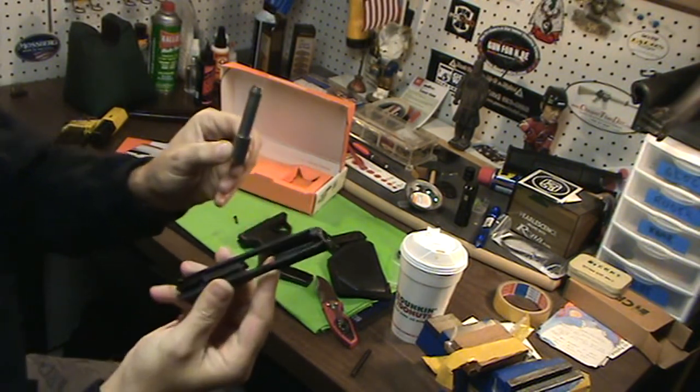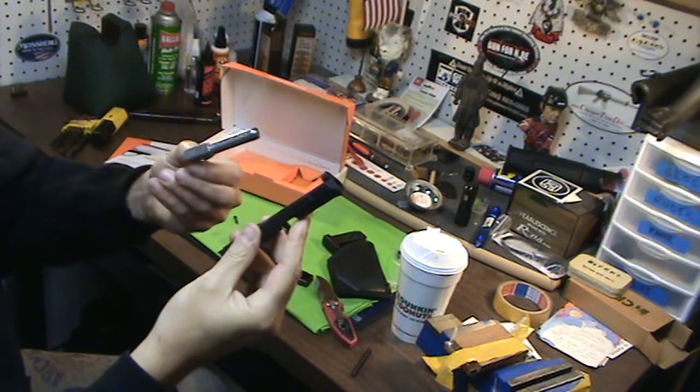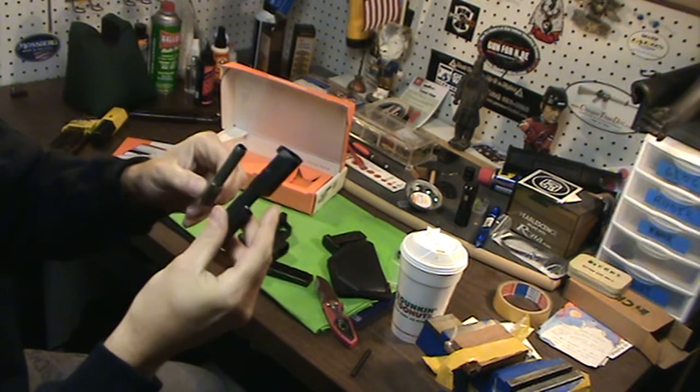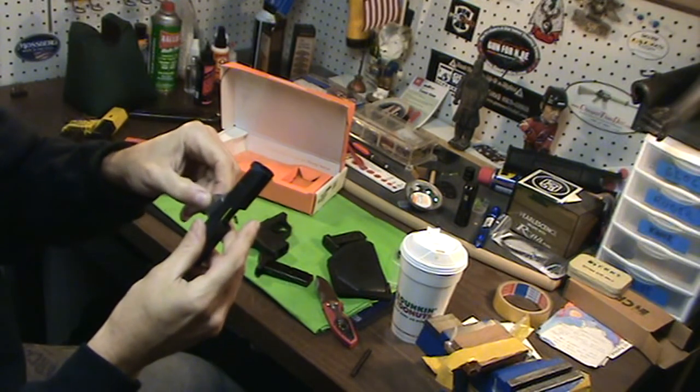I mean, it's your basic little 380. I mean, it really is a nice gun, guys. I'm really impressed by this. And if somebody asks, would you recommend it? Here's my recommendation. Hell yeah.